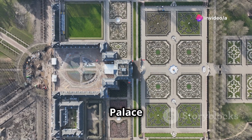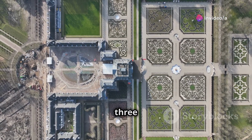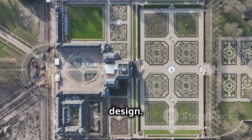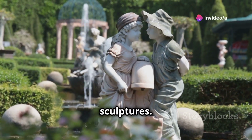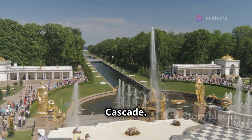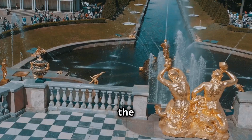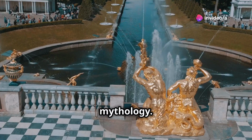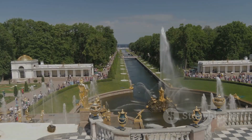The gardens of the Royal Palace of Caserta are as impressive as the palace itself. They cover an area of over 300 acres and are considered some of the finest examples of Italian garden design. The gardens are laid out on a grand scale, with long avenues, fountains, and sculptures. One of the most striking features of the gardens is the Grand Cascade. This series of waterfalls and fountains stretches for over half a mile. At the top of the cascade is a statue of the giant Typhon from Greek mythology. The gardens are a testament to the skill of the landscape architects who created them.